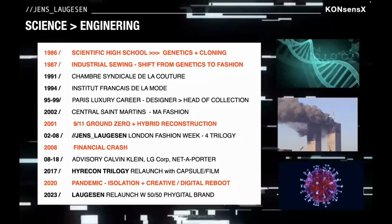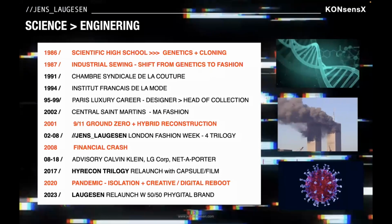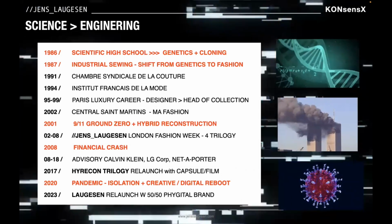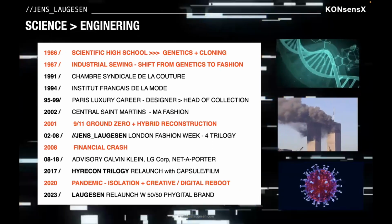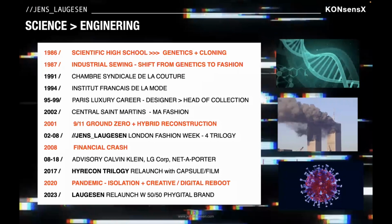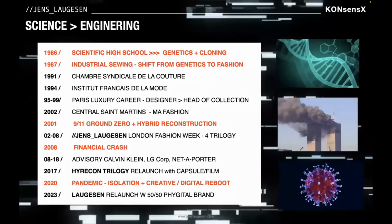This kind of transformation of the world as we knew it at the time, and how this has informed my future practice, is really part of the design philosophy that's called hybrid reconstruction. I'll tell you a little bit more about that. And you can also see in 2008, I actually closed my brand just before the financial crash. So these crashes around the world have been pivotal in my career each time, leading me to become a consultant for Calvin Klein and all the big companies.